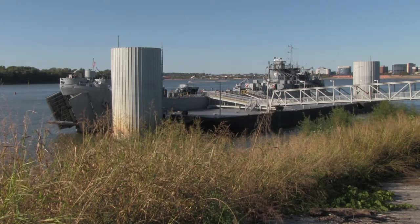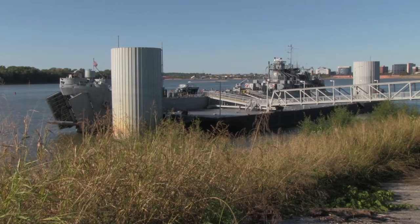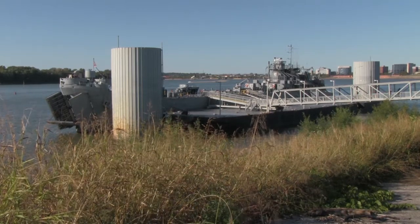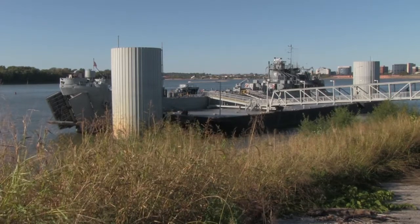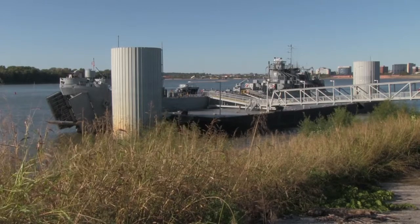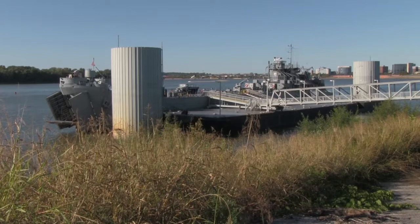The ship is 327 feet 9 inches long and has a range of up to 24,000 nautical miles. Two General Motors 900 horsepower engines will sail this out at 14 miles per hour. It's not blazing fast, but it wasn't meant to be.